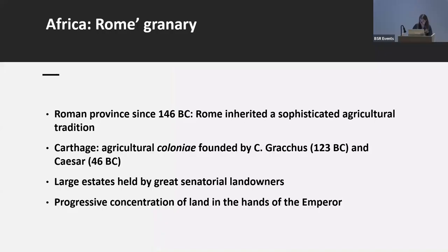The agricultural importance of Africa did not escape the Roman authorities. And in fact, already as early as Gaius Gracchus, an agricultural colony was founded in Carthage. This was a failed experiment because the colony did not have the chance to last after the death, the murder, of Gaius Gracchus. But it's not unlikely that the new colony that Caesar founded in the year 46 BC could exploit the framework that had been defined by Gaius Gracchus.